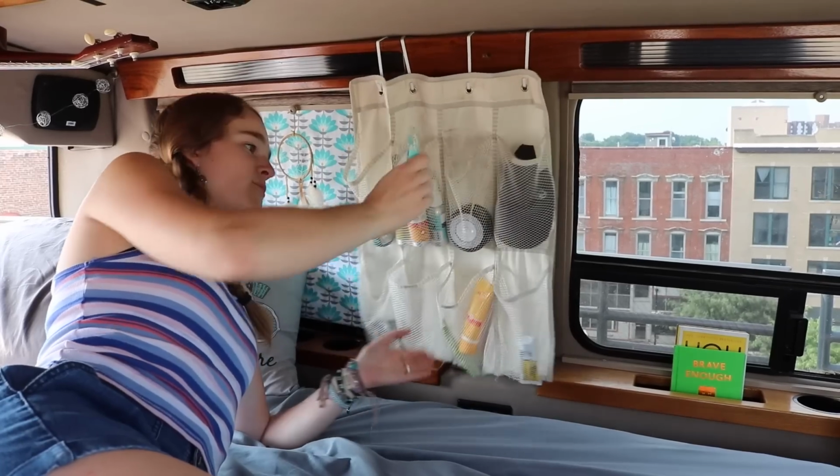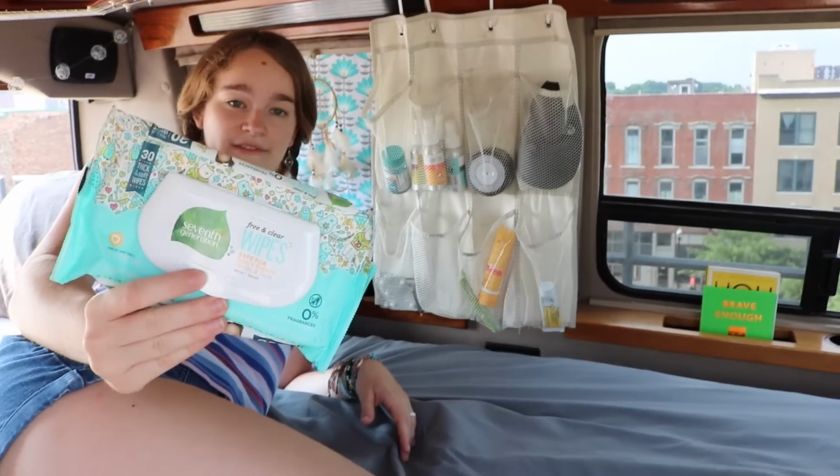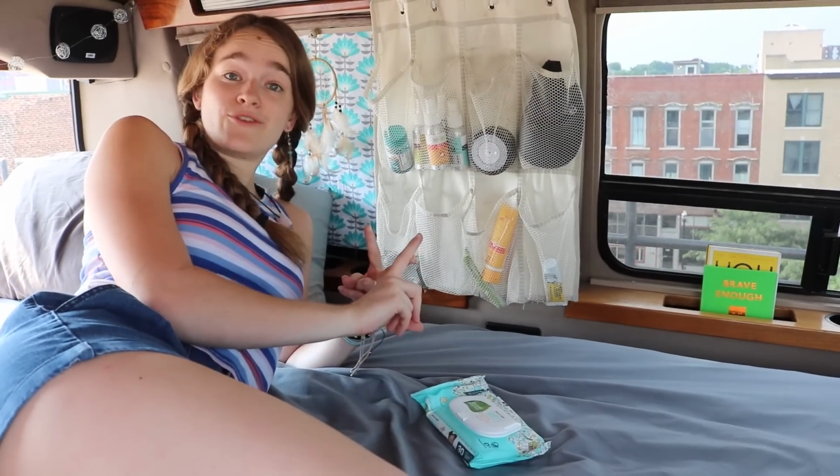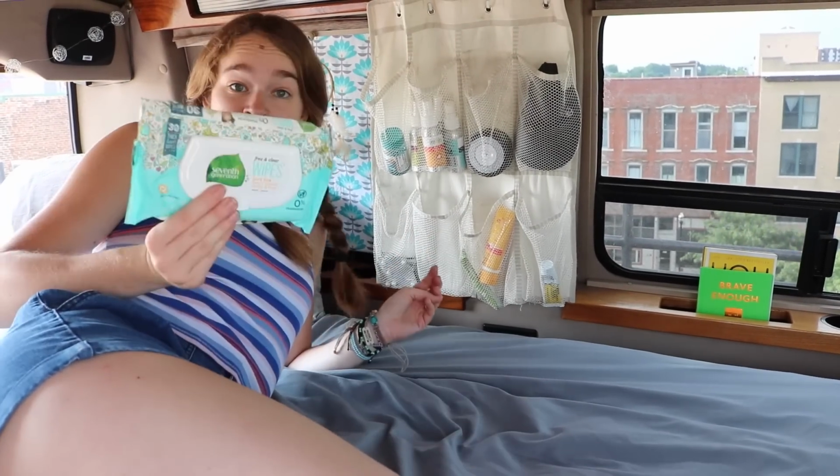Right here I've got baby wipes. These are the best things you can have if you live in a van. You can use them to wash dishes, you can use them to wash your feet, you can use them to wash your face, you can pretty much use them for anything.